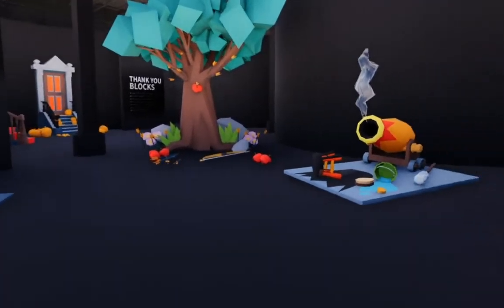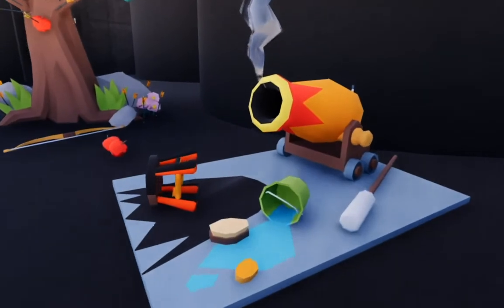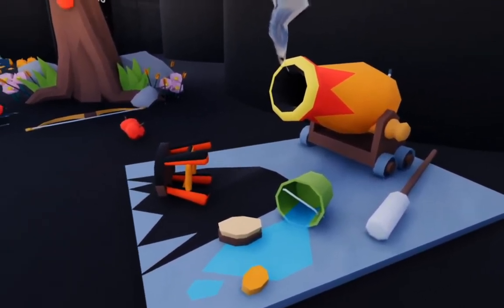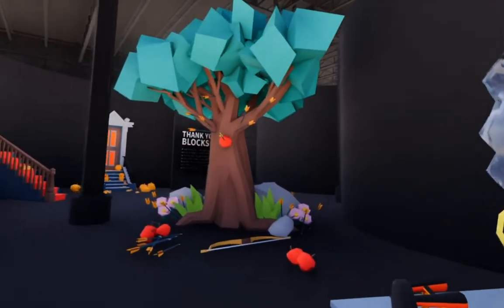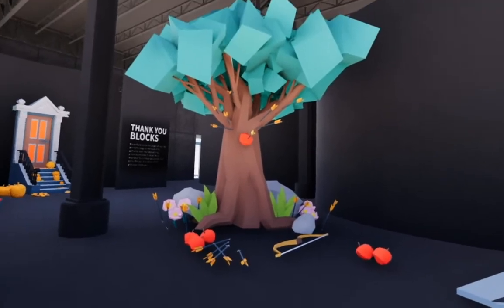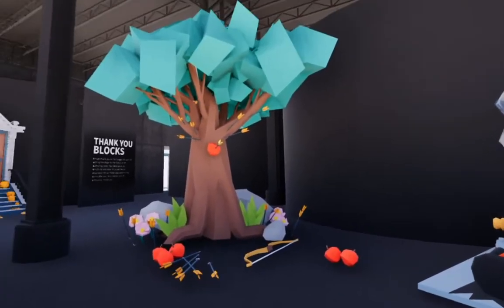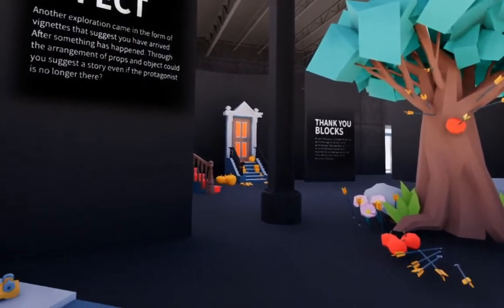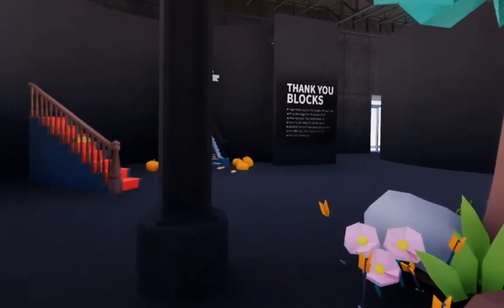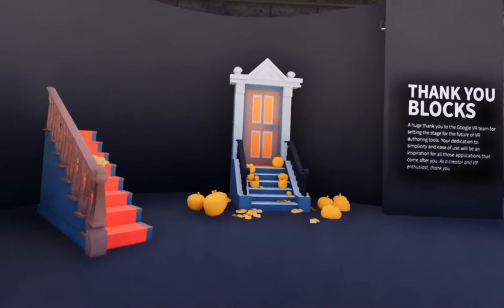Or over here, I've got what I call the cannon cleaner, and so he or she has had a misfortune trying to clean the cannon. Or here you've got William Tell's tree, where I guess that he successfully shot the apple and not his son, and they're off having lunch to celebrate. So this was just a way for me to experience the pieces that I had created within Google Blocks.